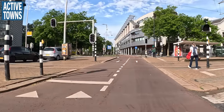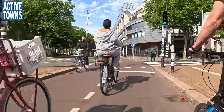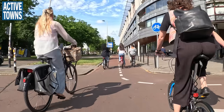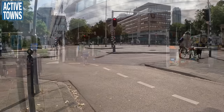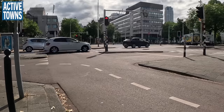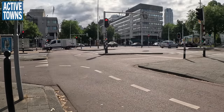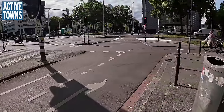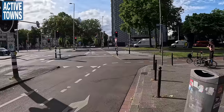So let's cross and then stop here on the sidewalk so you can see. Now we need some cyclists to use this space. I can see the widened area there. You've sort of broadened it. Exactly. You see how this has been widened here, and then up ahead, it's kind of over here and over there, a little bit wider.